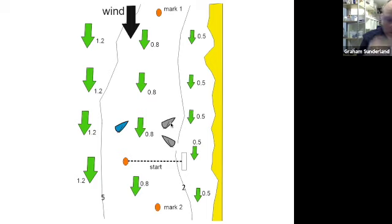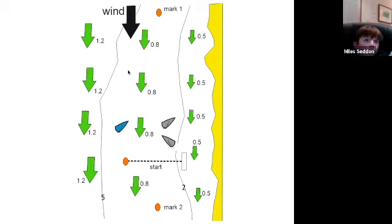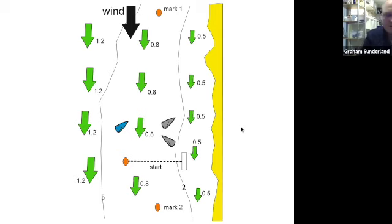So they're going to experience a big gain if they come inshore here. But then what should they do from here? Anybody got that? What should we do from this right-hand boat? Should they come into the shore and back out again? There's a few on the chat saying short tacks up the right-hand side. Thanks, everyone, that's great. Yeah, exactly this, just short tacks up here.